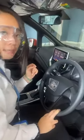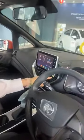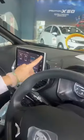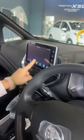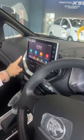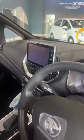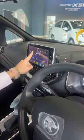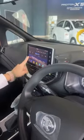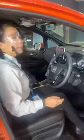Both the Iris Executive and Active have the touch screen multimedia. Very beautiful. Though we are indoors, so you can't really get the signal for the radio, but it has a very beautiful interface. Come, have a seat inside, and we'll talk more about the car.